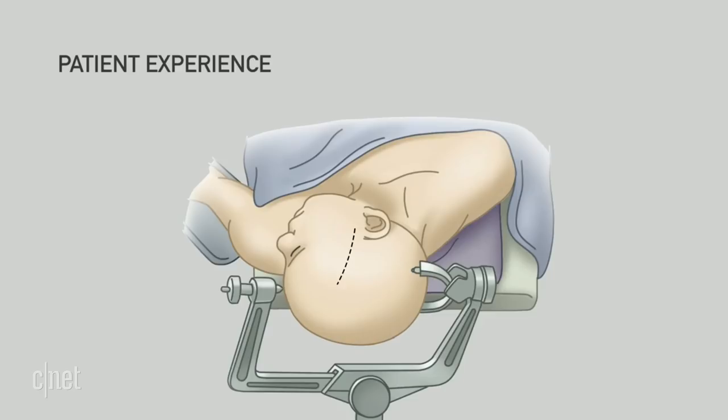Usually a clamp is attached to the skull to keep it rigidly immobilized to the operating table. We often shave all or most of the patient's hair. Patients can end up with large visible scars. At Neuralink, we want to create an entirely different patient experience, something more like LASIK.